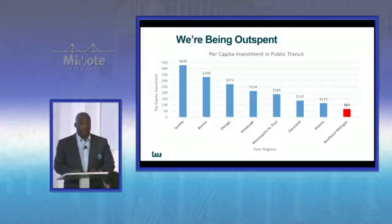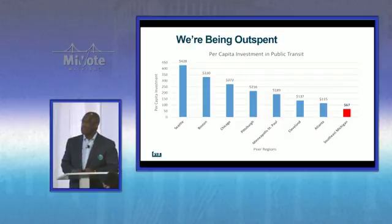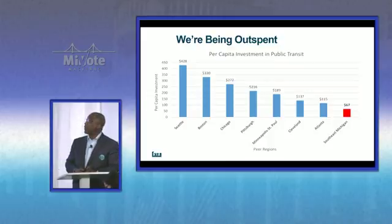One reason why we have this problem is we don't invest. We don't invest in public transportation. If you look at our peers here, we're about $67. If you look, say, at a Chicago at $272 and a Seattle at $428, we have not invested in transportation for many, many years. So one of the major problems that we have is that we have the systems that we have right now.